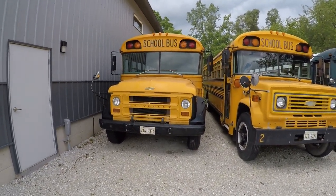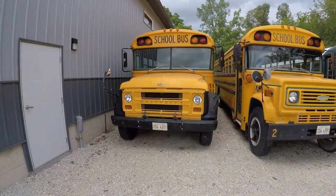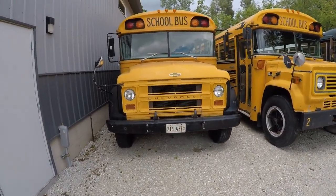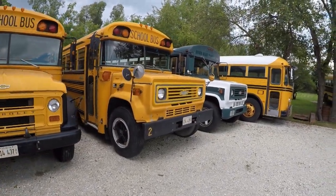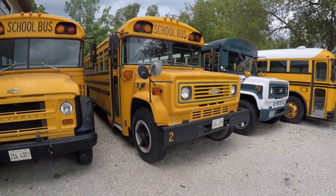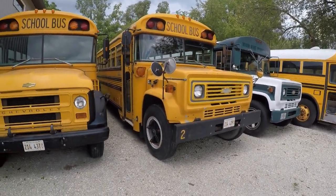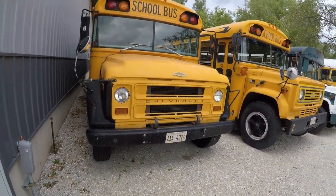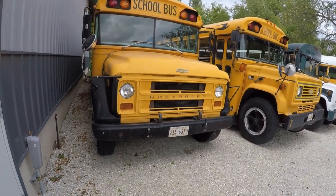Chevy Bluebird. It is a 65 passenger bus, got a 366 in it. Just like the video that you saw. This was my last pickup video. It was this 85 Chevy Bluebird. It's got a 366 as well. So same engine. It's got the old clip. So 1983 was the last year for this style. This is an 82.